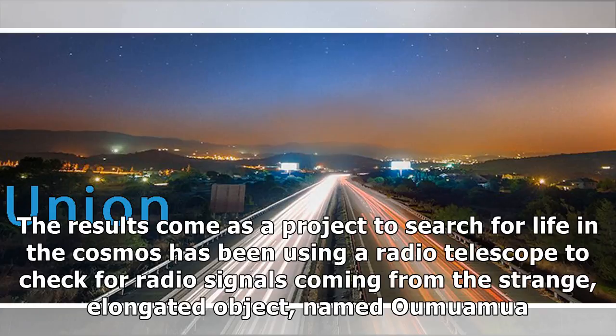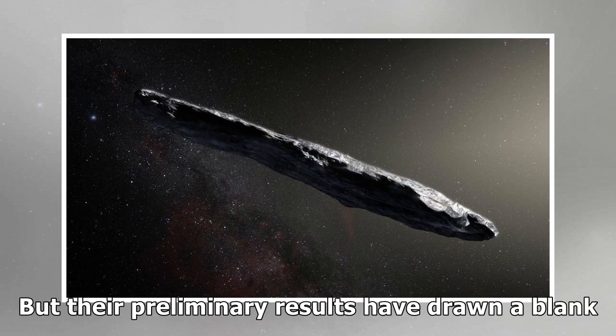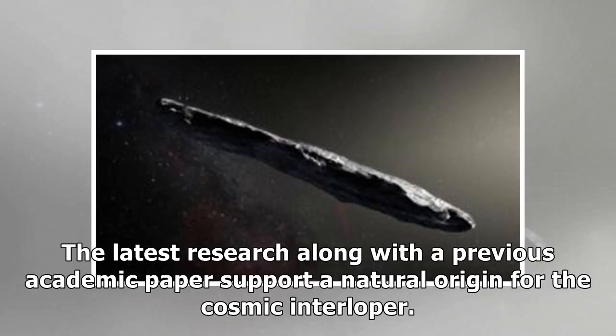The results come as a project to search for life in the cosmos has been using a radio telescope to check for radio signals coming from the strange, elongated object, named 'Oumuamua. Astronomers from the Breakthrough Listen initiative have been looking across 4 different radio frequency bands for anything that might resemble a signal resulting from alien technology. But their preliminary results have drawn a blank. The latest research, along with a previous academic paper, support a natural origin for the cosmic interloper.